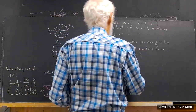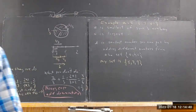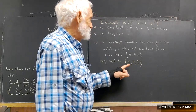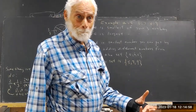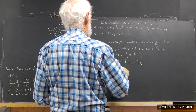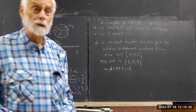So my set is 5, 7, 9. I've got to pick 2 numbers from that set to get the smallest number I can get. I could pick three numbers, since it says add different numbers. There's nothing to prevent me from adding all three, is there? That's not going to give you the smallest. To get the smallest, we'll take 5 and 7, right? So in my case, D is 5 plus 7, which is 12. Yours is the sum of the two smallest numbers, okay?